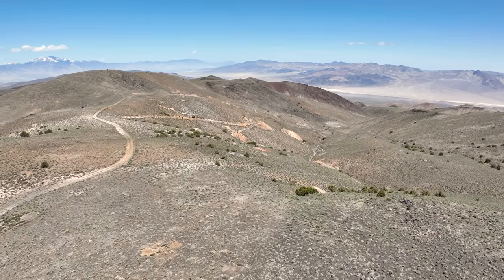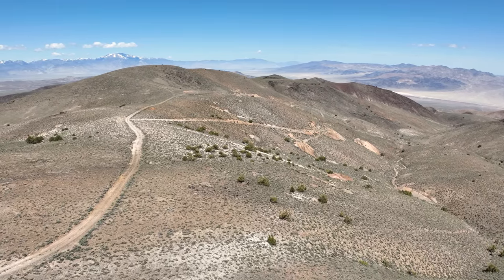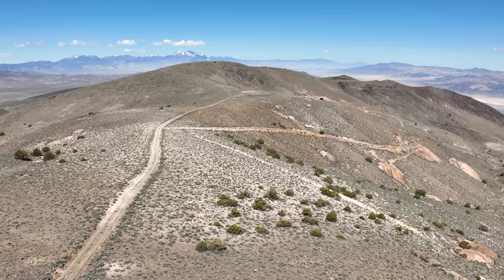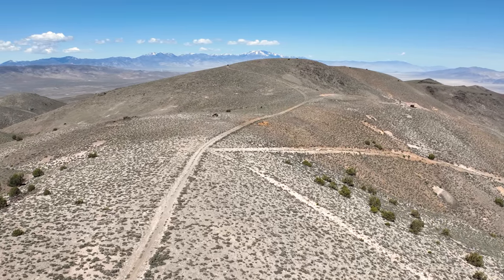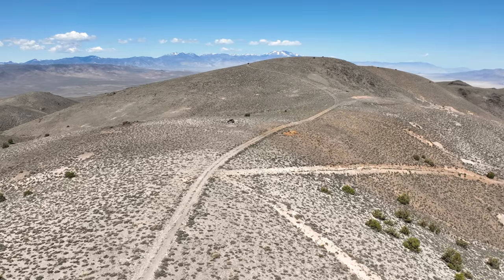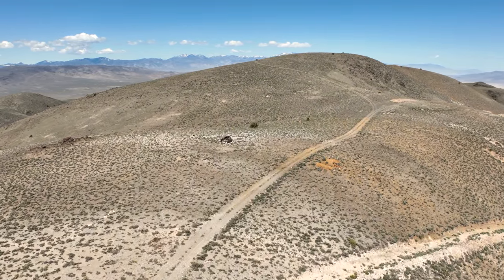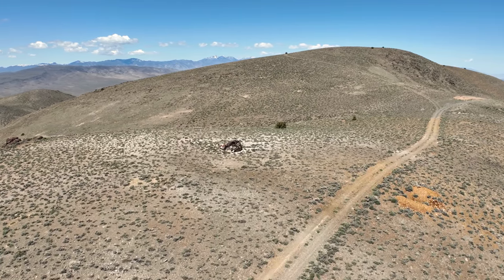There's a few prospect pits down below right there. I'm starting to see old Bob off in the distance. And right over here should be the building. Old stone building. Let's see. Was it that? I think it's right over here. Yeah, here we go. We're getting closer to it now.